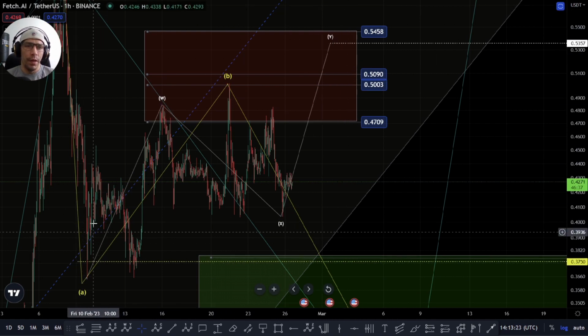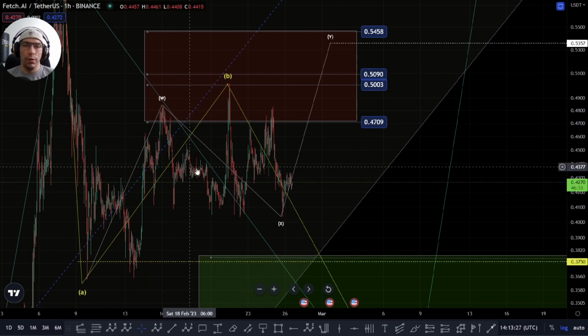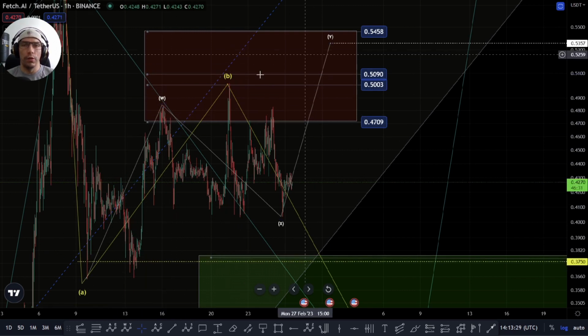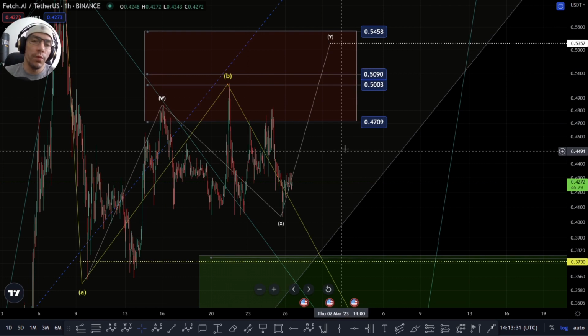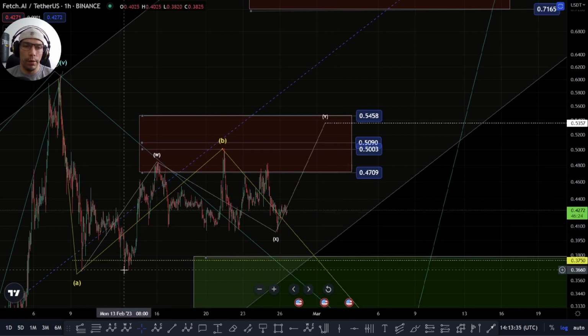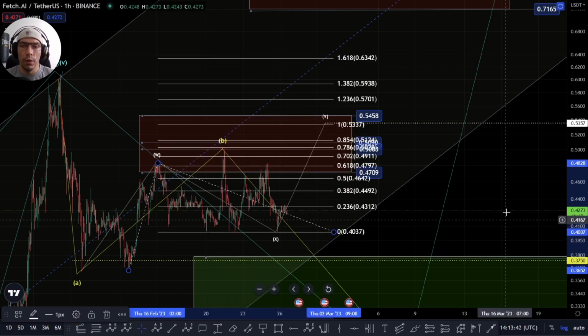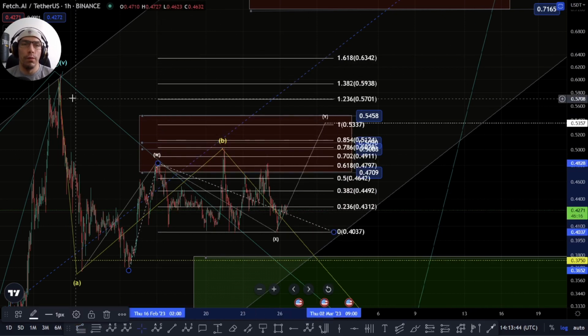But for the most part, I don't think that is it. It looks better to actually count it just as corrective structure. So that's what I'm doing at the moment. If this does start to prove itself, what we'd have to look for if we were looking for that potential would actually just be a much bigger move to the upside here, something much more substantial towards this 63.42, and that would actually be taking out this previous high point here.